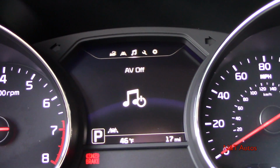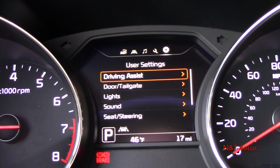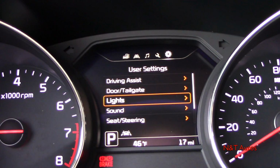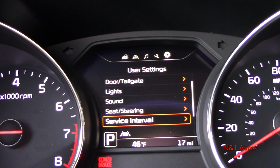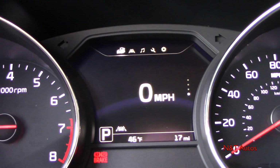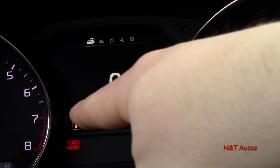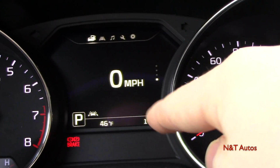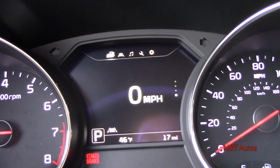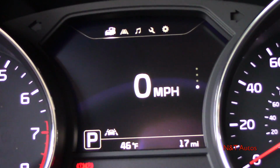Our audio, our service reminders are also up there, and then our settings are up here too. So we can choose between all of those settings there. But I'm going to go ahead and leave it on the default screen. You also get a readout of what gear you're in, the exterior temperature, and then the total mileage on the car. As you can see, it's 46 degrees up here in Connecticut, so hopefully it'll stay that way for a little while.